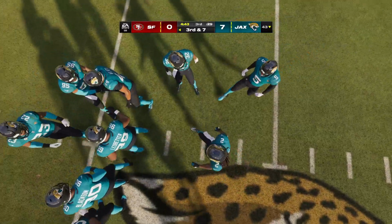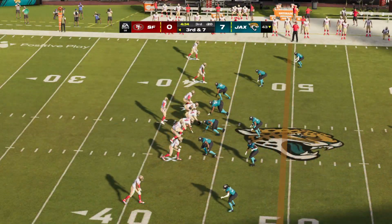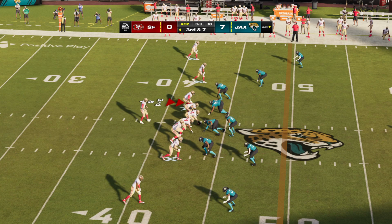This defense is just flat getting after it. They have not given up much of anything in the run game. Case in point right there. Now third down and seven.